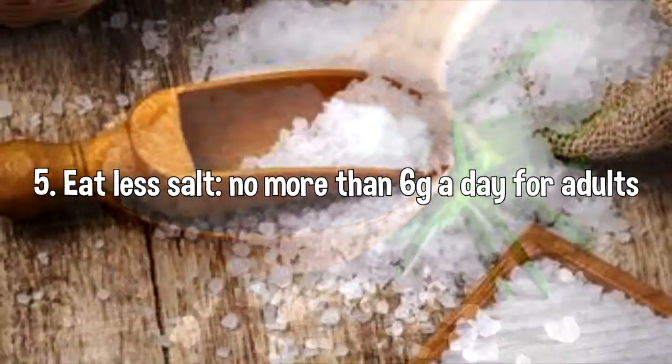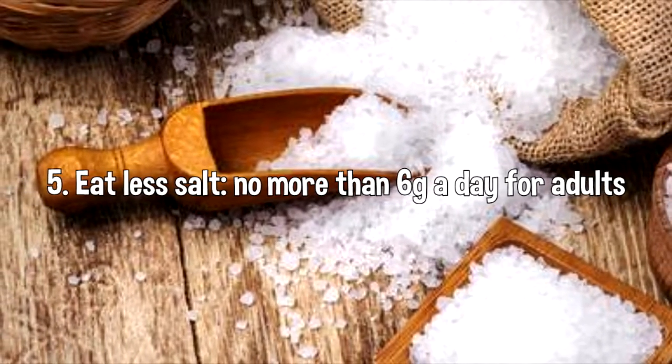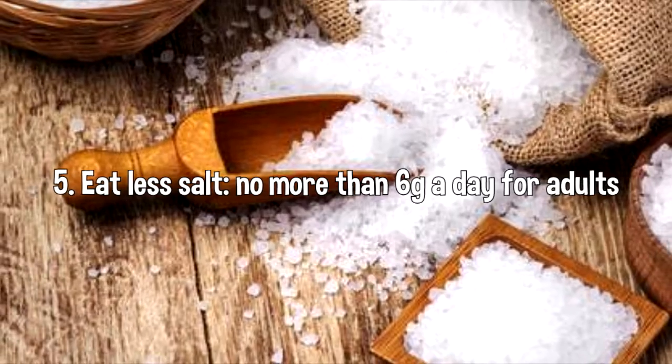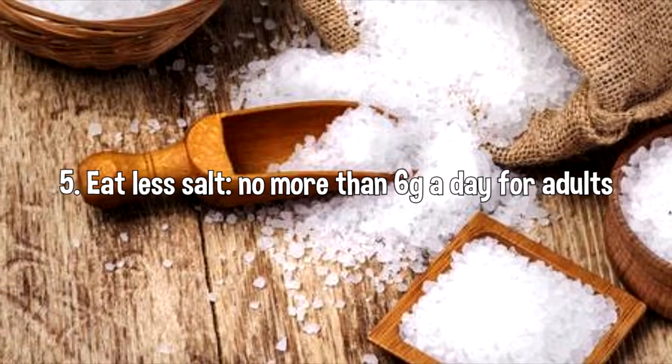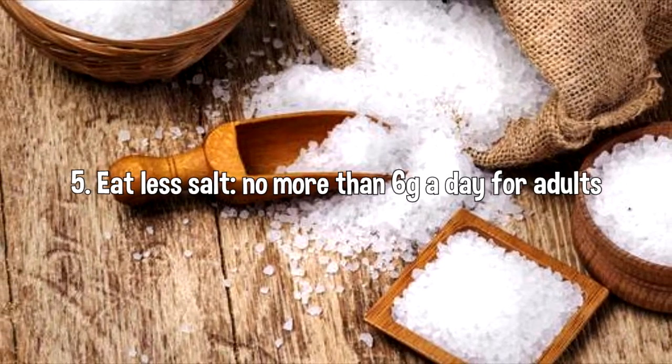Even if you do not add salt to your food, you may still be eating too much. About 3/4 of the salt you eat is already in the food when you buy it, such as breakfast cereals, soups, breads and sauces. Use food labels to help you cut down.